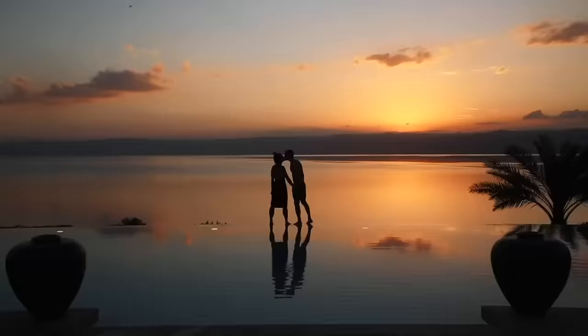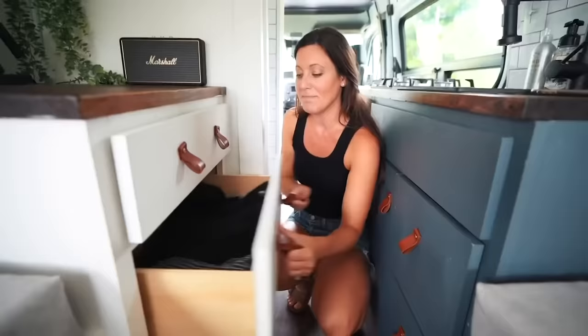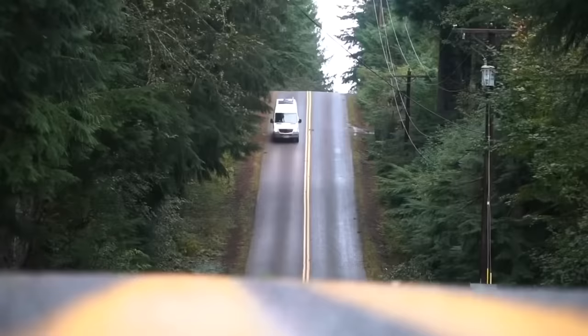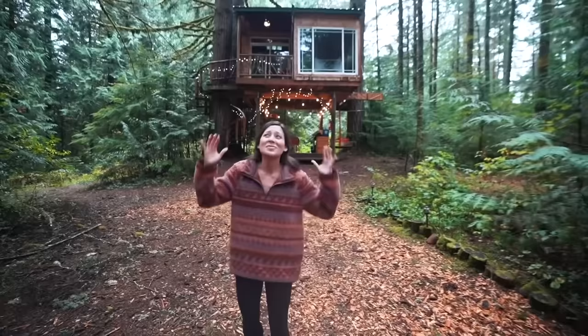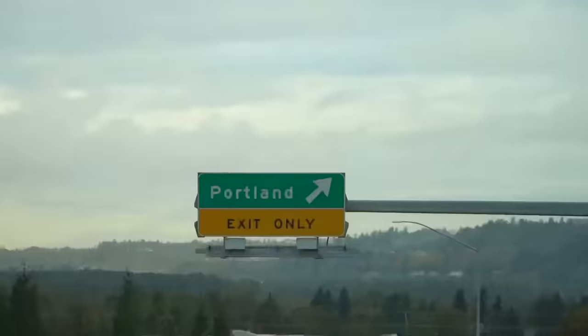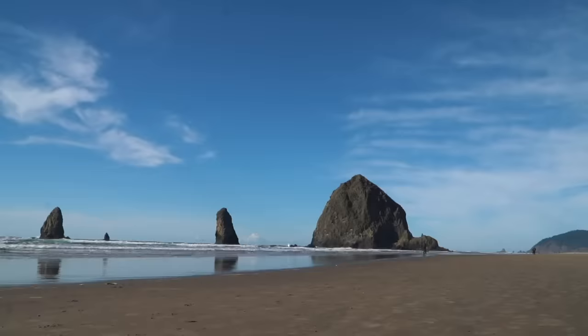Karen, Nate, and we spent the last 4 years traveling to 100 countries. But 2020 brought us back to the US, where we bought a converted Sprinter van to explore our own backyard. A few days ago, we arrived in Oregon, and we spent our first few nights living in this incredible treehouse. This week, we're driving our van across the state to explore the highlights from Mount Hood all the way to the stunning Cannon Beach.